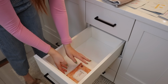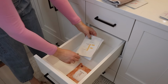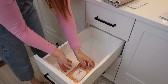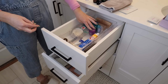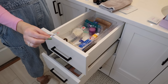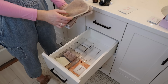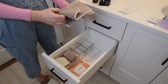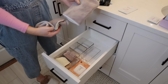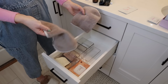Okay, these I use all the time. These could be under that. This fits nicely here. Maybe that moves up here, and then the little applicator goes here. Don't really use these anymore. This one is not really doing the best. I'm gonna keep this one that's in better condition, little makeup remover towel, and get rid of this one.